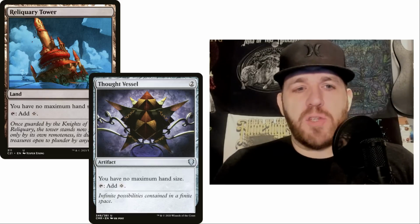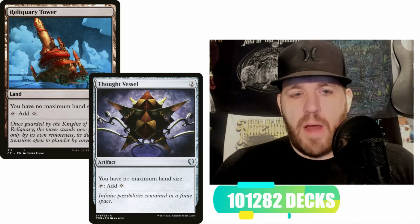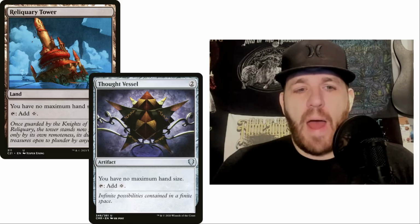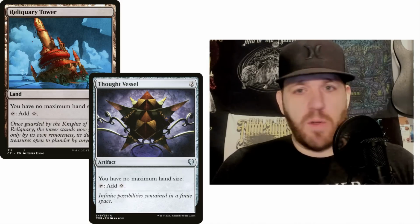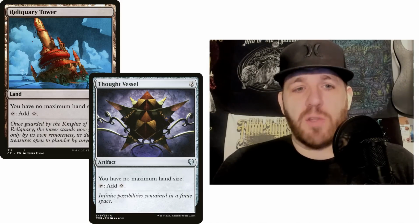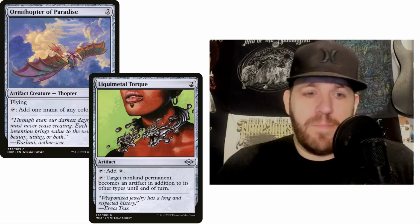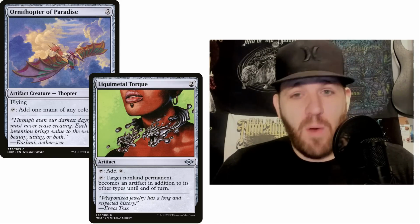And so I looked it up, and sure enough, Thought Vessel is in 100,000 decks on EDH Rec. It's in 12% of all decks, which is a lot. Like, how many people out there are expecting to have a larger than 7 card hand size, right? Because that's the only reason you would want to put this in your deck. Especially at this point, if you're just looking for a 2-mana mana rock, there's a lot of better options: Liquid Metal Torque, Ornithopter of Paradise, right? So maybe that's the case where people are just using this as a 2-mana mana rock.